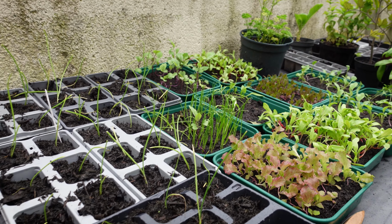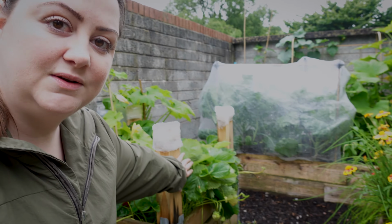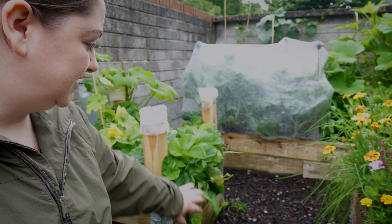Super chuffed with those. And the other thing that I want to do today is make room in this bed here. I'm going to take all the strawberries out and make some room for my last patty pan. The reason for moving the strawberries is because the ones in the very back haven't done very well. They've come down with some sort of fungus. They didn't really produce any fruit. Now I am getting a second flush of fruit on the ones in the corner here, but I just feel like I need to rejig this bed.